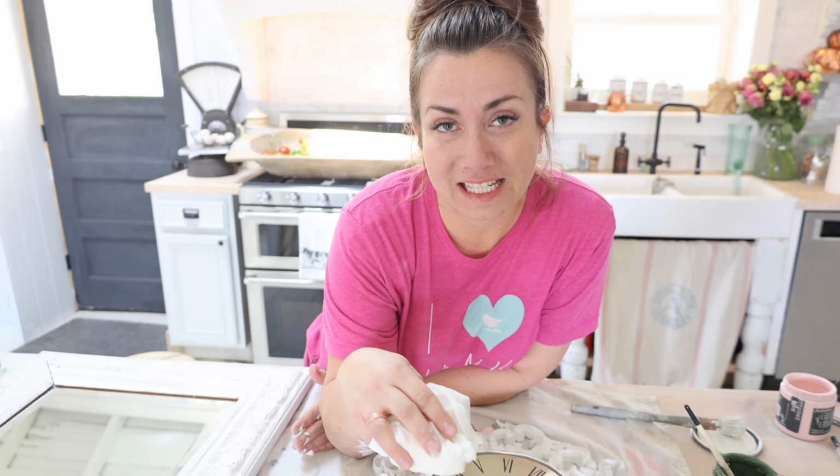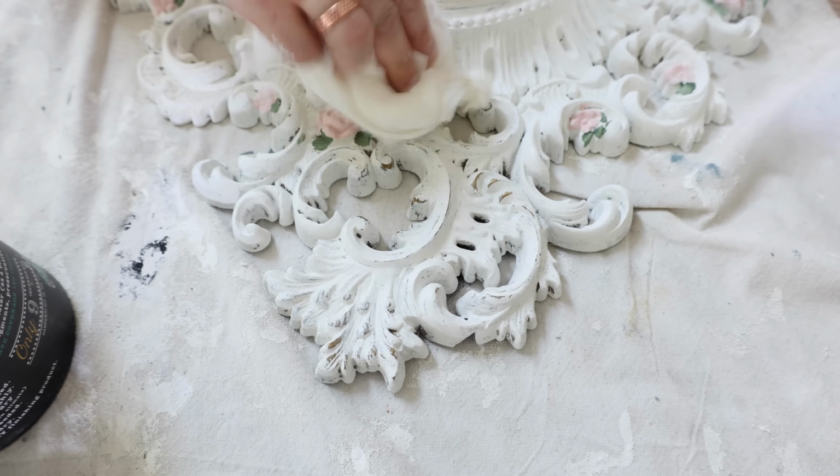So the next step before waxing is just a damp, wet paper towel. You could use a rag, you could use a baby wipe, whatever. This is gonna come off fairly easily because it's plastic and it hasn't sat very long. Once I'm done with that, then I may hit a few spots with paint, but then it'll really be ready for wax and done.